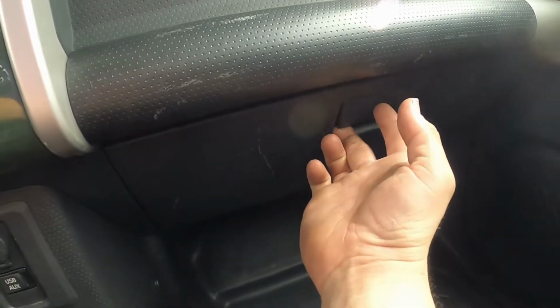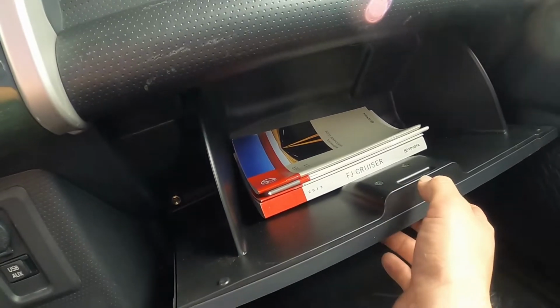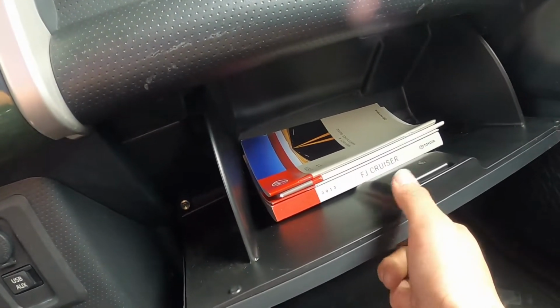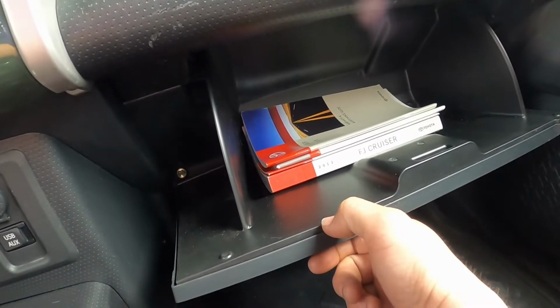Over here on the passenger side, pull up this glove compartment, and you can see it's not incredibly huge. It's decently sized, though it's not too small. You've got some owner's manuals in there. Nothing special in here, though.